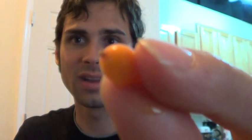Here's the Seabuckthorn. Here's a nice close-up shot of it. And, oh, that is a flavor explosion. Oh, it's making me drool. It's really sour. It tastes good, though. It's good.